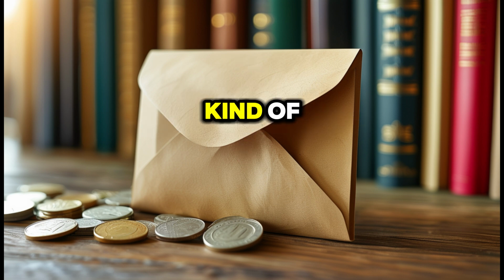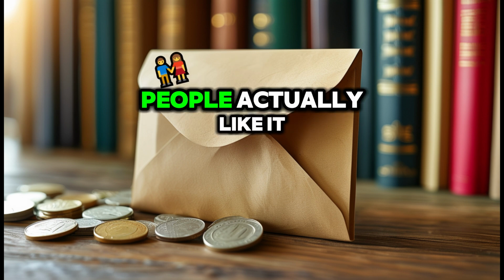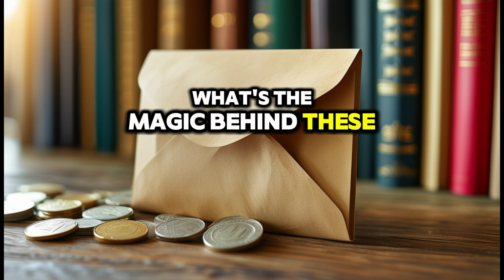Now that we understand the nuts and bolts of the cash envelope system, let's talk about why people actually like it. What's the magic behind these little envelopes?